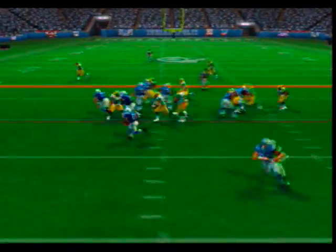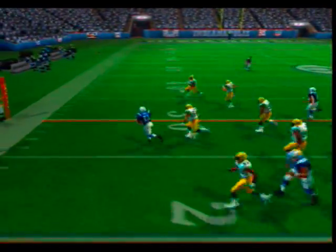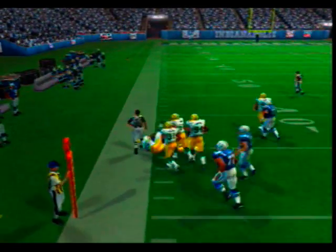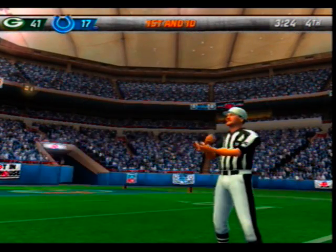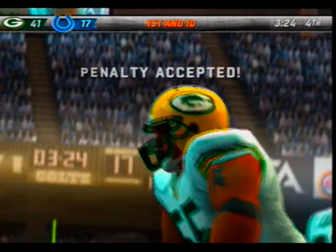A little misdirection. They're going to spot this one at the 35-yard line. And that tackle gives him three in the game. On the offense, number 83.